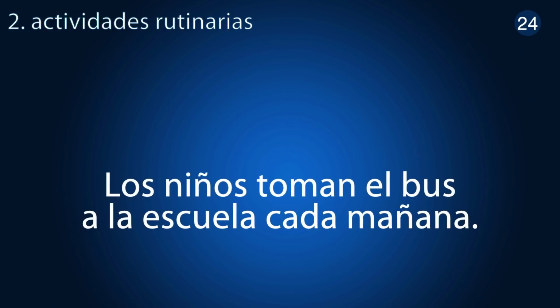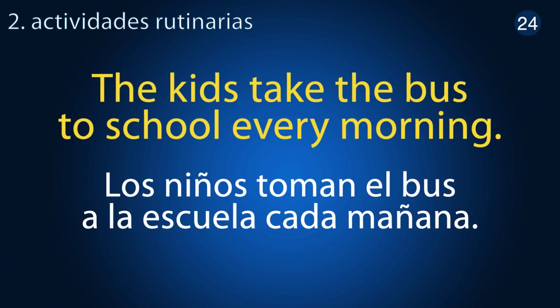Los niños toman el bus a la escuela cada mañana. The kids take the bus to school every morning.